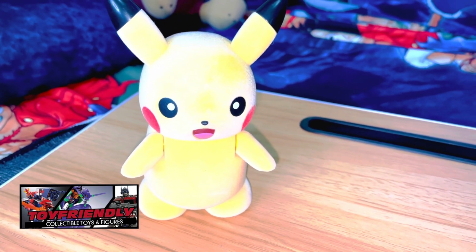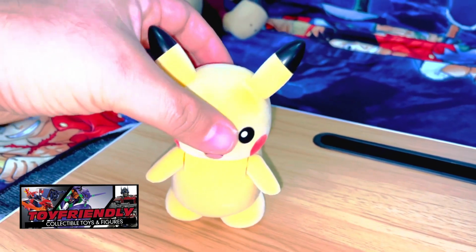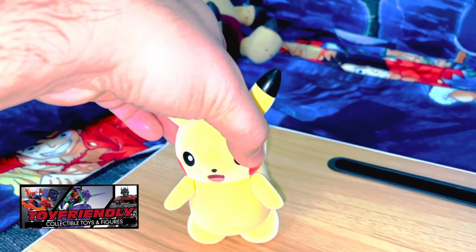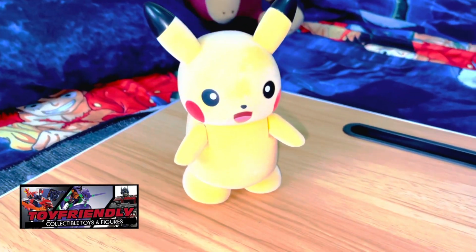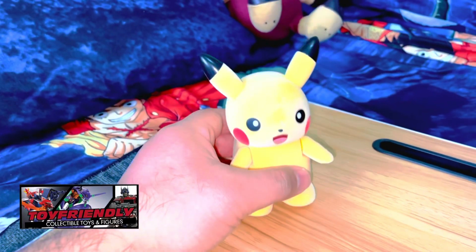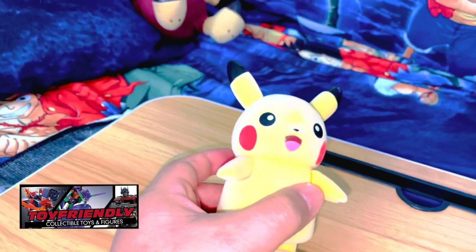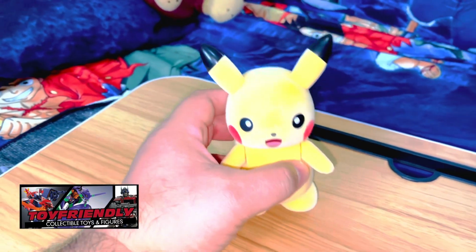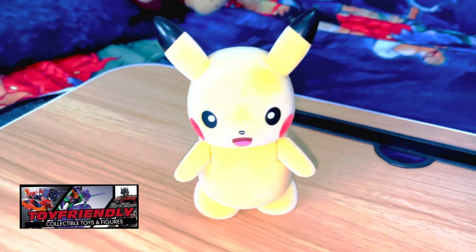So, yun. Guys, that is our quick demonstration of Pikachu walking, talking, and walks on command Pikachu. Sayang nga, medyo may blemish itong version na ito eh. Sold out na kasi ito eh. And ito yung last piece. And that is Pikachu walking, talking, and walks on command, Pikachu.